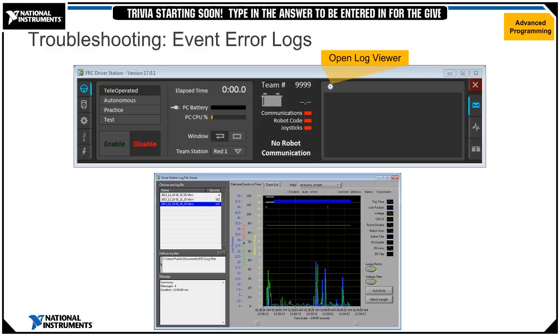This is one of the most useful things I found as a CSA to help teams figure out what went wrong. So hopefully more teams can start using this on their own. And if they have any questions, again, feel free to ask us. Grab your friendly CSA at events, things like that.